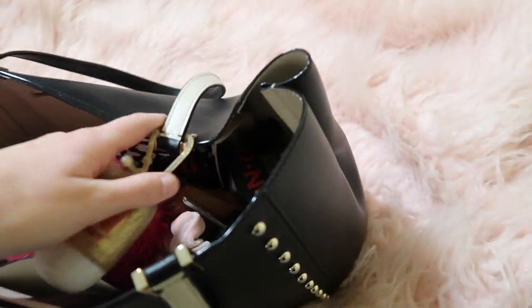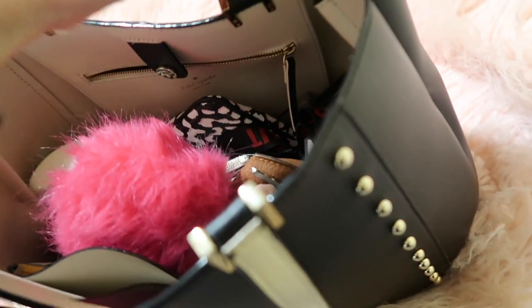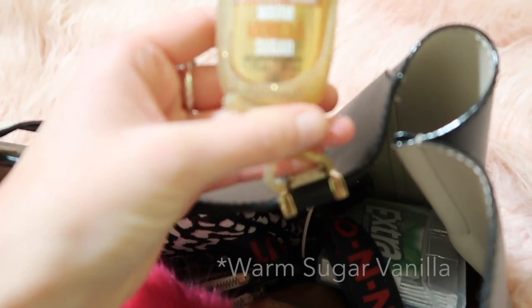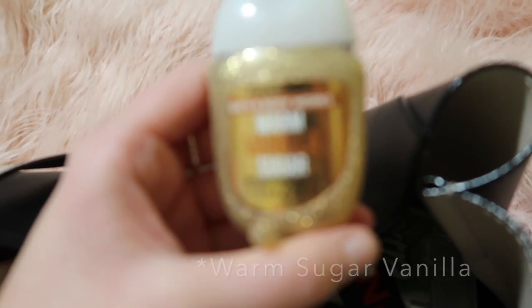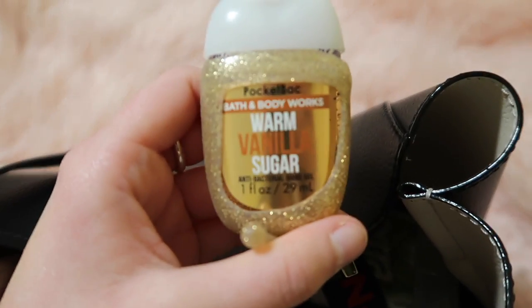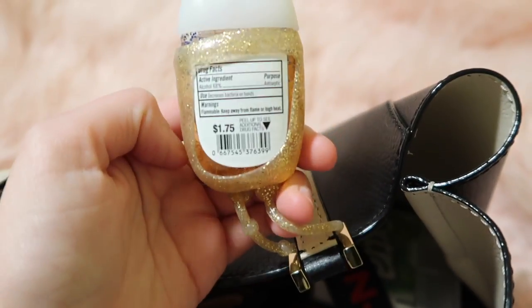So on the outside hanging, I have this little hand sanitizer, and it is from Bath & Body Works. It's the Warm Vanilla. That is my favorite, favorite scent. I love vanilla scents. So that's my favorite one from Bath & Body Works. Yeah, that's what it looks like.